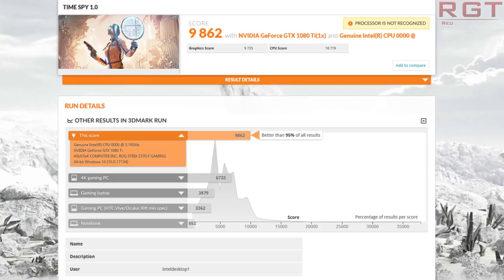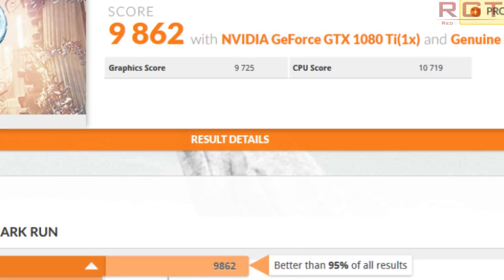In terms of raw performance, the chip has scored 10,719 points. This has been found on 3DMark, thanks to the infamous leaker Tom Apisak. And we are, of course, looking specifically at the CPU-specific run. So we have an overall score of 9,725. That is with a GTX 1080 Ti, or Ti if you prefer.